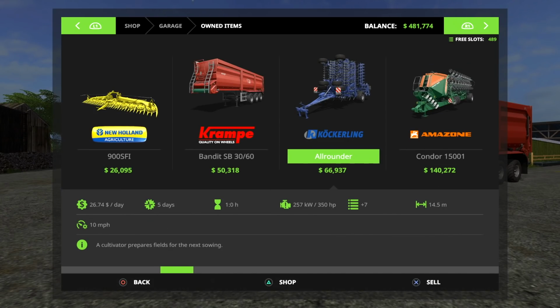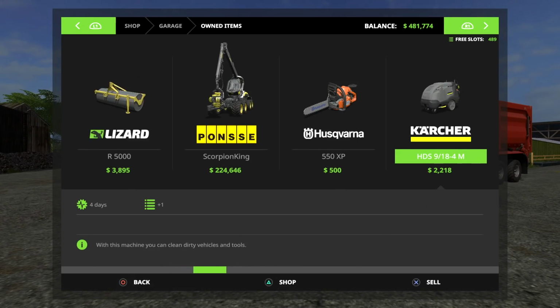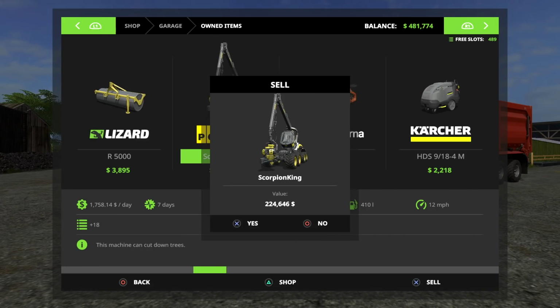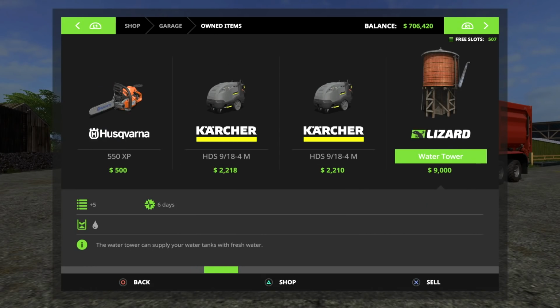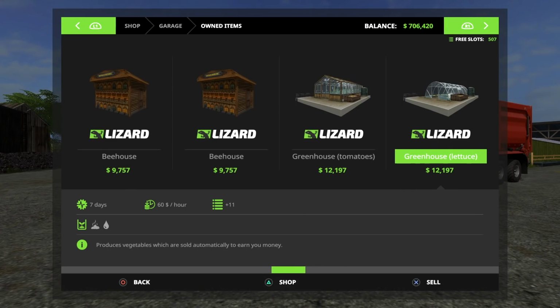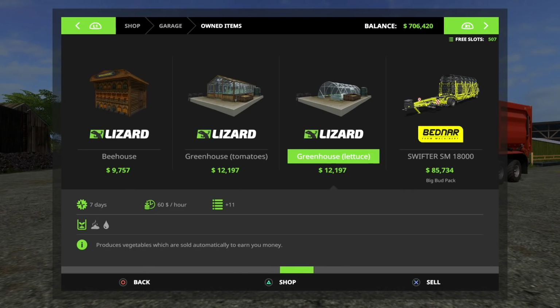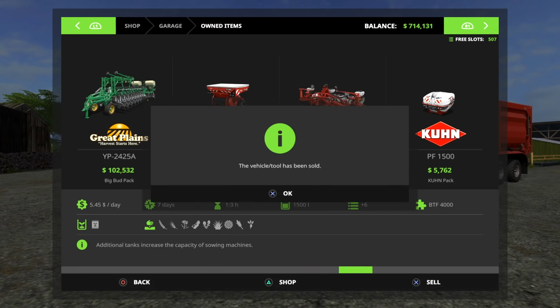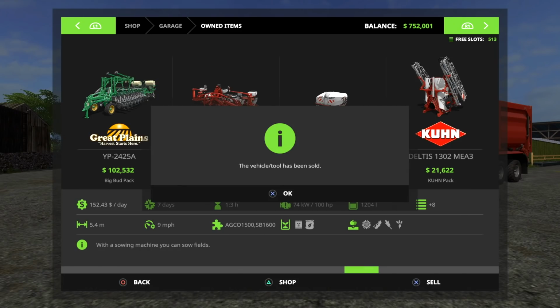We could probably get rid of the all-rounder, but I'm going to keep it for now. You know, Scorpion King, I don't think we need it anymore, so we're going to get rid of that. We're going to keep all those. These are all good. Bee houses, I'm going to keep these just for giggles. This we can get rid of. We can get rid of these.